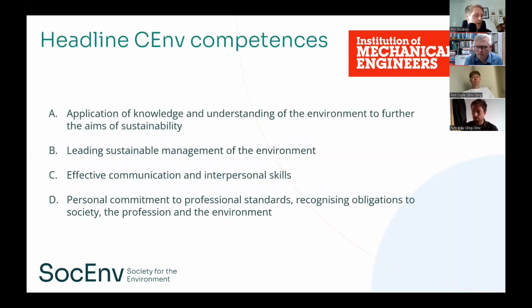The headline competencies, and I'm not going to go through them all individually, but there are 12 competencies, and there are 4 headlines within which they sit. So you're basically looking at your application of knowledge, your environmental leadership, your communication in various forms, and your personal commitment to those professional standards. It's worth noting that you may have already met the majority of the C and D elements, certainly within your Chartered Engineer registration. So it's certainly worth reviewing that application, and you should be able to transfer some of those elements across.